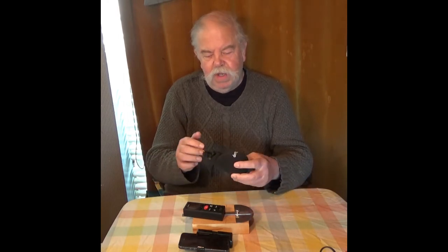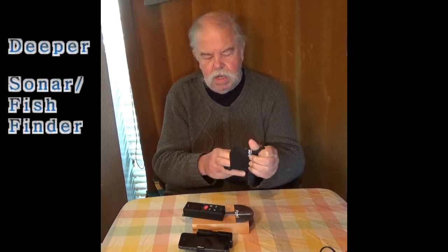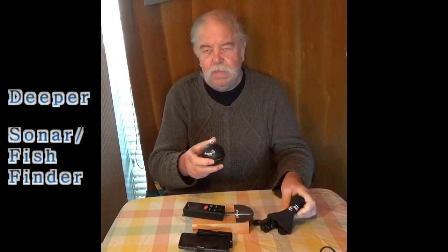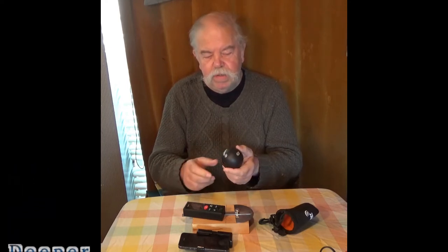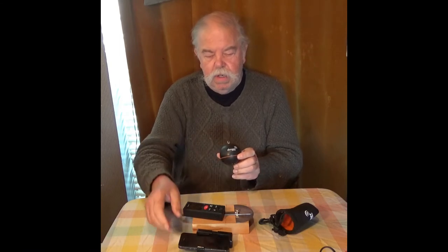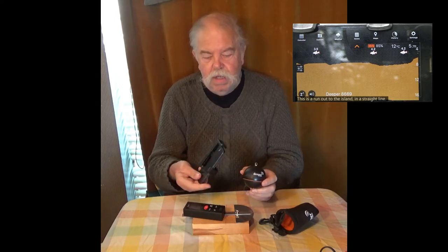I use a gadget that some of you will be familiar with. It's the Deeper Sonar / Fish Finder. This device, coupled with a smartphone, can show you what's beneath the water at a lake.